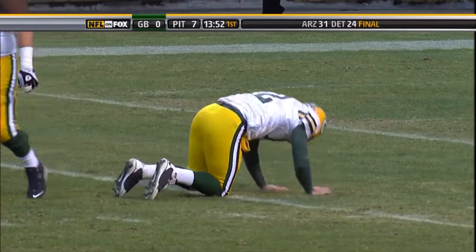Ryan Grant, before that, 6 carries for 17 yards. And that one good for 24. And after the extra point, a Packer lead. Well, what a great job there by the Green Bay Packers. Defensively, they're able to hold the Steelers to a field goal on their last possession, and they come right back down the field and answer with a touchdown of their own.